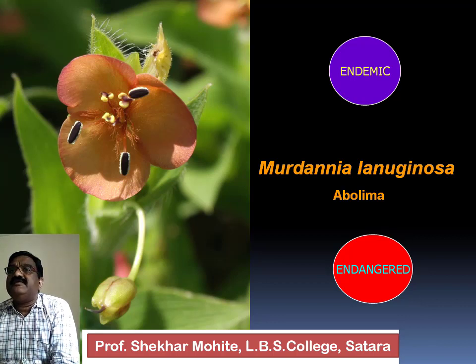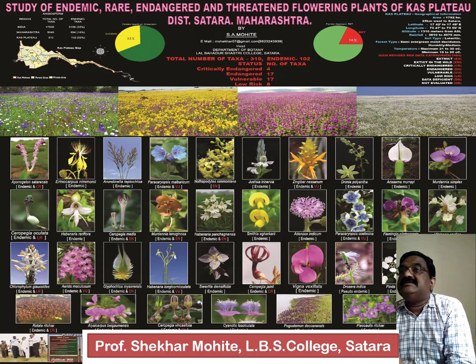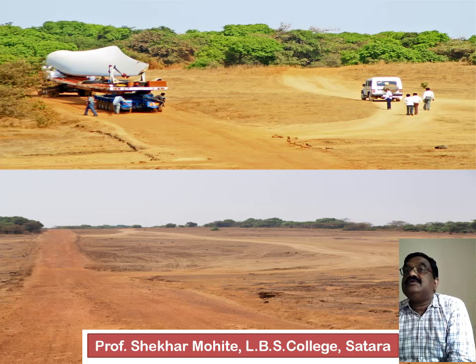The flowers are very nice, with soothing colors. It looks very beautiful under the microscopic lens. This is one poster I presented at an international conference in Tokyo, Japan. Very diverse biodiversity is present in our area. The next slide shows the threats to the Kaas Plateau.